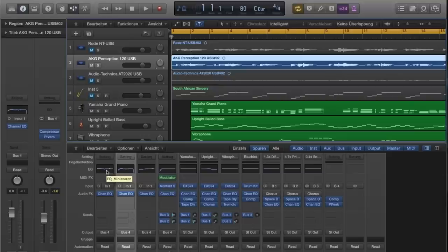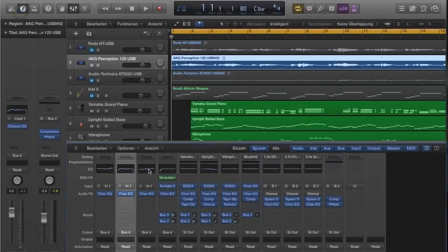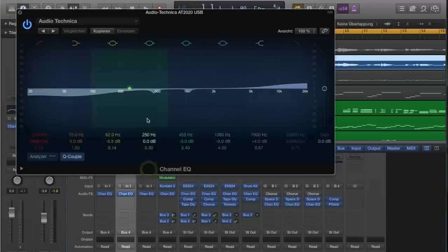So usually you try to pull down certain frequencies, and I just did this, and what I found is that for the Rode I only have to pull down one frequency at like 550 hertz. That was a bit bad. And for the Audio-Technica, I pulled down two frequencies, one just below 500 hertz and the other above 1000 hertz. Maybe that would be double, I don't know.